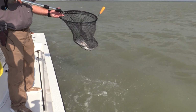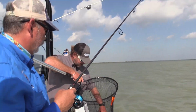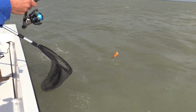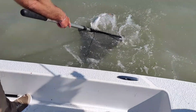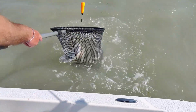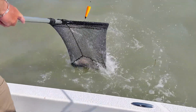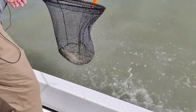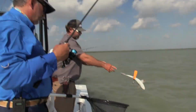There you go. Little red, little different strategy, huh, there, Captain? Yeah, we moved up a little shallow right along the grass line of where it's a little deeper to shallow, right along the shelf, and within a couple minutes we've already popped the red. We should see another one here soon. Yep. There you go. We'll let him go.